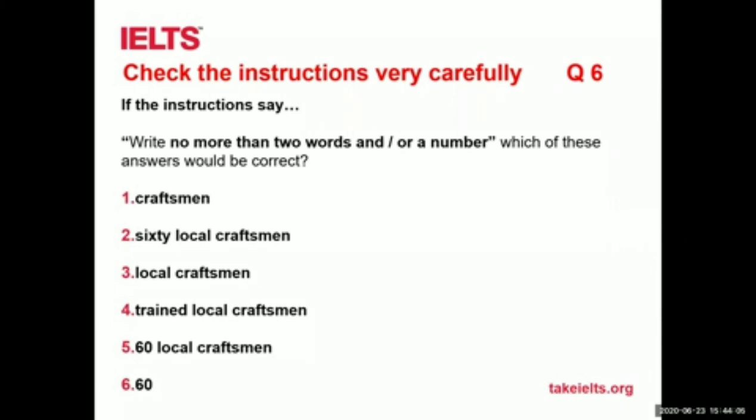Okay, good. So not many people made a mistake, a very few people. Craftsman, it's one word, it's fine. Sixty local craftsmen, like it's written in number 2, no, that's not correct, because we've been told we can write no more than 2 words. So that's 3 words, so it's not going to be correct. Number 3 is fine. A lot of you got that.